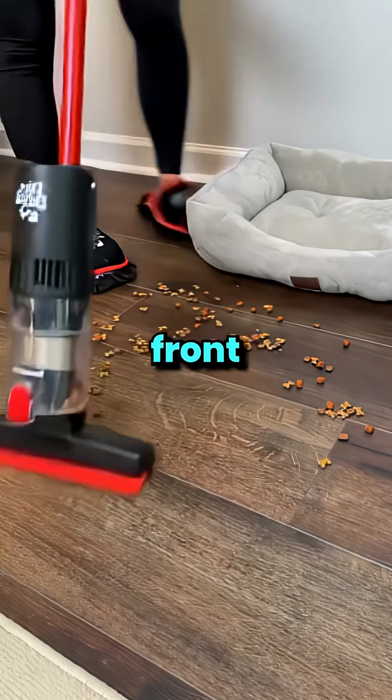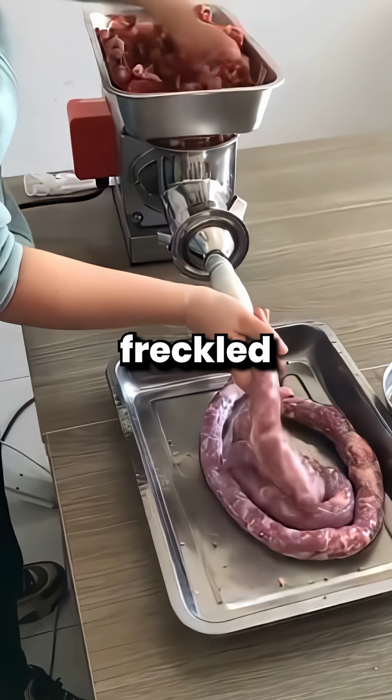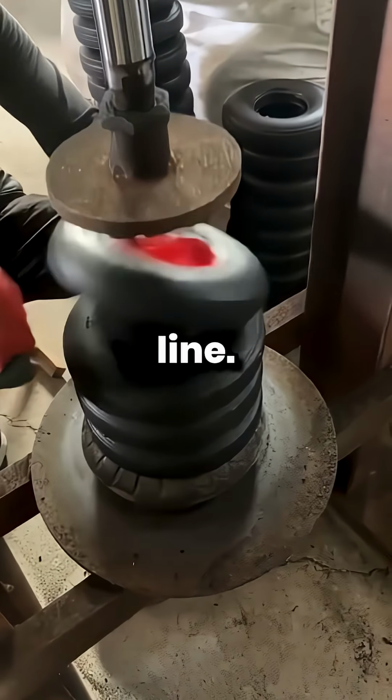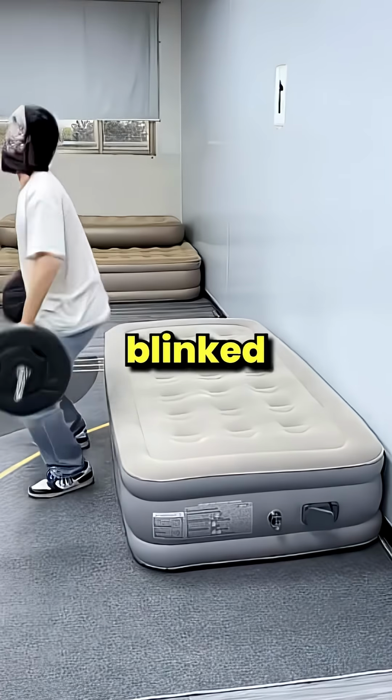That is the exact second the front door opened. Mom walked in with a paper bag and a smile that froze. She took in the soaking dog and the freckled cabinet and my shirt. She didn't yell, but she did reach calmly for the booklet I had tossed aside. She flipped to page 1 and pointed at the very first line. She read it out loud like a bedtime story. Step 1, fill only the back tank with water. The word prime blinked at me in bright letters.